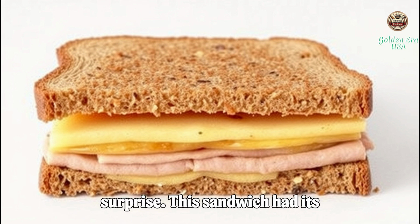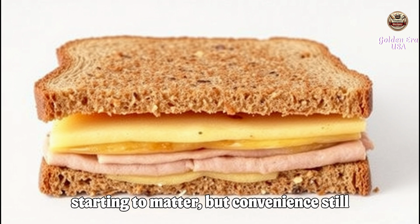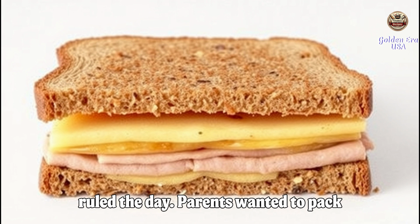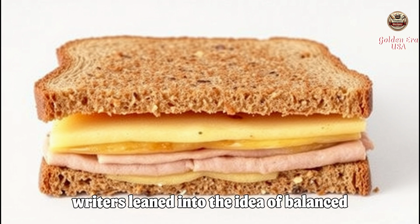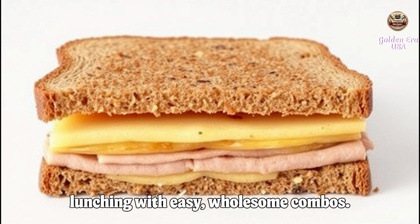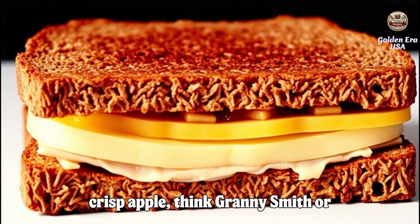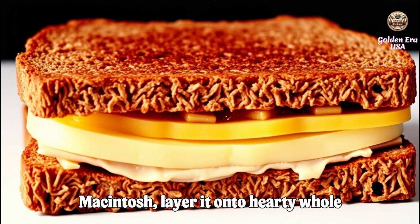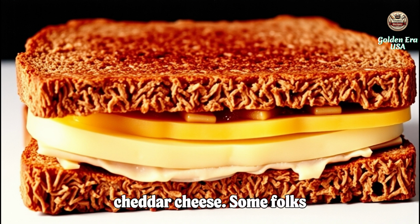This sandwich had its heyday in the 1970s, when nutrition was starting to matter, but convenience still ruled the day. Parents wanted to pack protein and fruit in one go, and cookbook writers leaned into the idea of balanced lunching with easy, wholesome combos. Here's how it went: you'd slice a tart, crisp apple, think Granny Smith or Macintosh, layer it onto hearty whole wheat bread, and top it with sharp cheddar cheese.